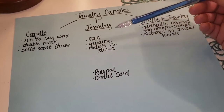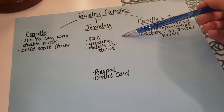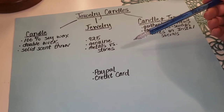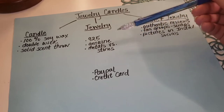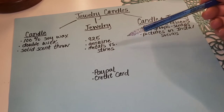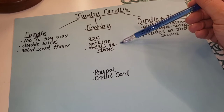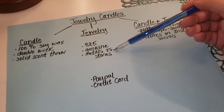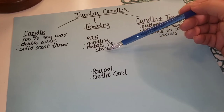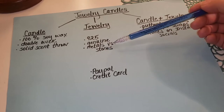Coated, gold tone. I've seen a lot of that gold tone, silver tone. If they're offering a genuine piece of jewelry, it will say solid or genuine 925. Metal versus stones. As I've been researching jewelry candles, you guys, a lot of places are kind of throwing you off by not offering a genuine band, but a genuine stone. So pay attention to metal versus stones, and maybe that's okay for you.